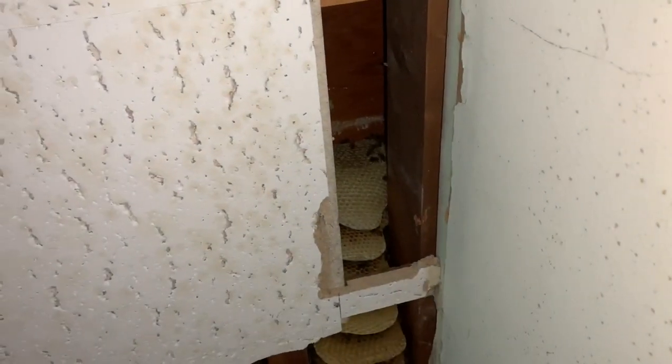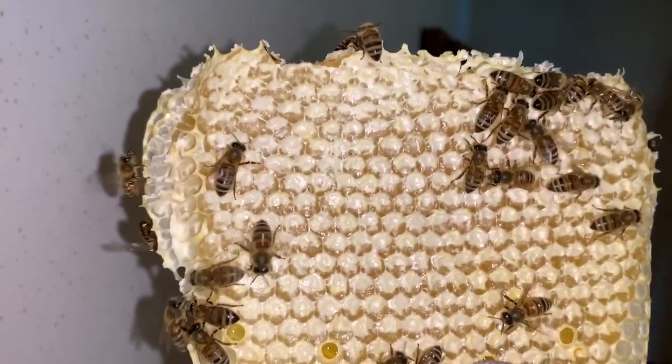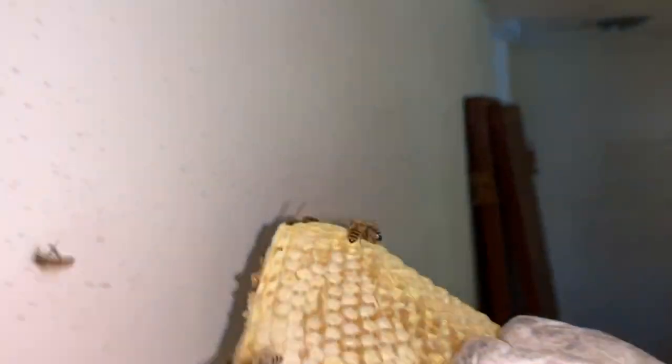I know, guys, you're gonna freaking hate me here. Oh boy, it's so brittle. Oh, that's honey. That's capped honey. Look at that. Oh my god. Come here. Look at this. This right here is capped honey. Oh, how gorgeous.